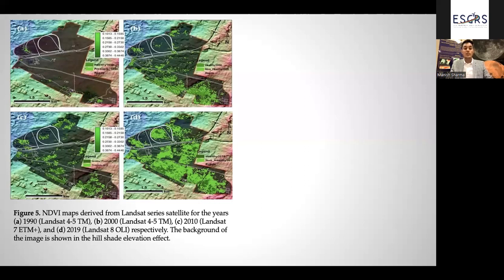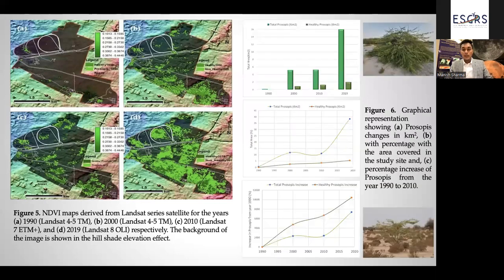So we divided the region, and as we can see in the NDVI area itself, the background is the hillshade effect. So how much it has increased from the year 1990 to 2019. These are the graphical representations showing the Prosopis juliflora in square kilometers as compared to the studied region, only for the Altala area. It's been observed that it's been increasing, like if you see the healthy and the non-healthy in the graphs, from the year 1990 to 2019, it's increased a lot.